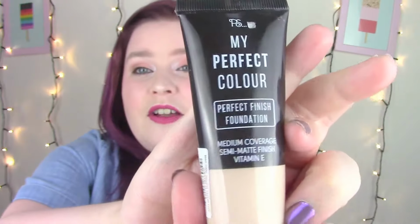Okay, so the next thing I have, I'm not actually sure whether I put it in a favourite or not. Even if I did, I'm putting it in again because I am just absolutely obsessed with it. I mention it pretty much in every beauty video I do. It is the Primark PS My Perfect Colour Perfect Finish Foundation, and I am the shade Porcelain. Yes, Porcelain. This stuff, oh my god, it's so good. It is £2.50, and my skin looks so good.